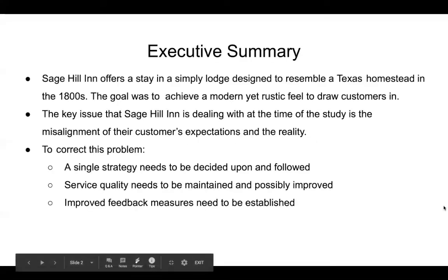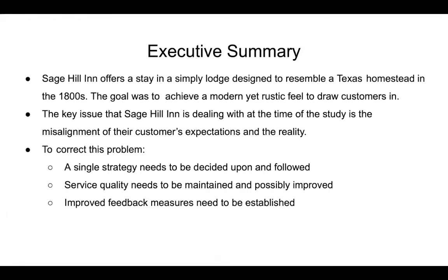So for our executive summary, we identified some of the problems that Sage Hill was experiencing at the time. Sage Hill offers a stay in a simple lodge designed to resemble a Texas homestead in the 1800s. Their goal was to achieve a modern yet rustic feel to draw customers in, and we believe this is a unique strategy for them. The key issue with Sage Hill at the time of the case study is a bit of a misalignment between their customers' expectations and the reality when they get to the actual inn.